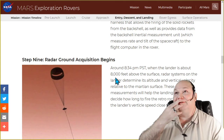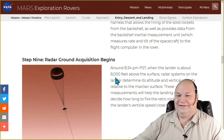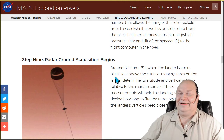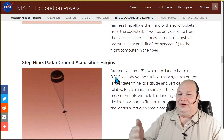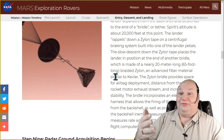Oh, 8,000 feet. 8,000 feet in meters is not terribly high. 8,000 feet in meters is not much. Ours was 15 kilometers that we have in our system where we acquire ground telemetry. So they were going off of sheer dead reckoning, if you will.